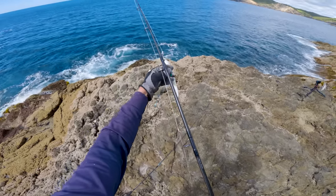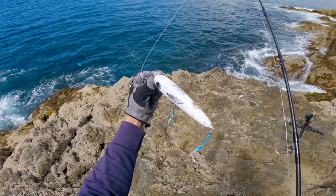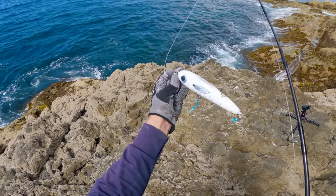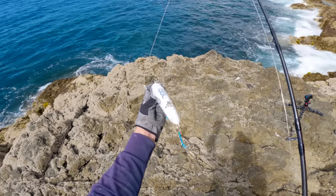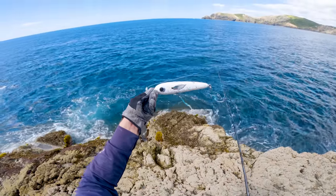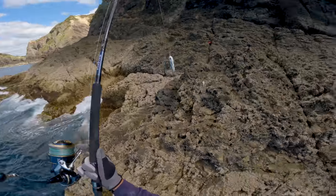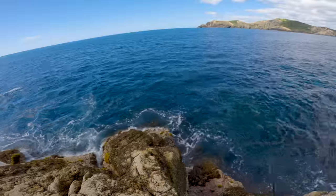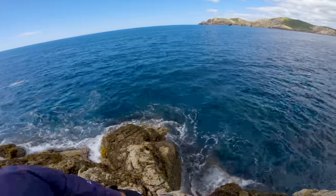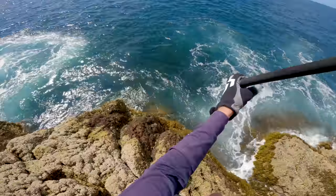All right guys, first up, brand new lure, never thrown it before. That's a Big Boy Lures 175. It's a brand new shape, so I'm pumped to see how this goes. We're going to throw it for the first time ever. Look at that thing, man. How good does that look? All right, first cast. Oh, it swims really nice, man. Look at that. Real tight S.